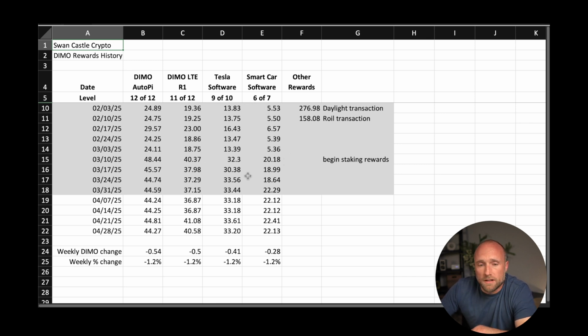Last month, I started staking across all my different devices. So I staked some DIMO for 2 years and increased my rewards. You can see our weekly rewards are decreasing about 1% per week, which has been pretty standard over the last year. As more and more cars get connected to the network, the total cars that are receiving rewards, you get a smaller slice of the total reward pool. So your amount of tokens you're earning each week tends to slightly decline over time.